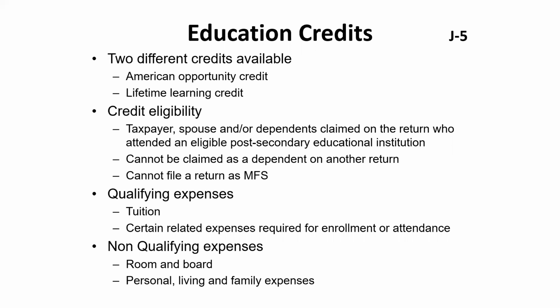So in order to be eligible, we're looking at either the taxpayer, the spouse, and/or their dependents who are actually claimed on the return. And again, similar to the student loan interest, they have to be attending an eligible post-secondary educational institution. They cannot be claimed as a dependent on another return. So what this basically means is that a college student cannot take the credit for themselves if they're being claimed as a dependent on someone else's return.